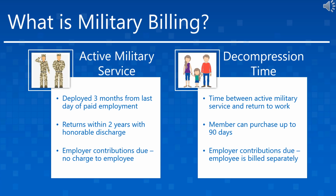The military billing invoice consists of time that an employee was away from their job duties due to active military service and decompression time. To comply with the federal USERRA laws, state laws were passed to guarantee employees no disruptions to their retirement account for the time they were actively deployed. The employee will have service and salary credited to their account for the period of active military service, at no cost to the member if they meet certain qualifications. The employer will be billed for the ER-CON for the credited salary.